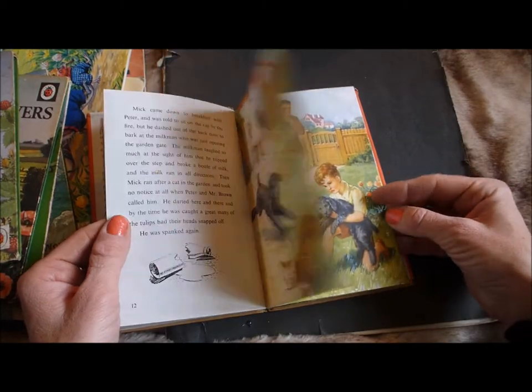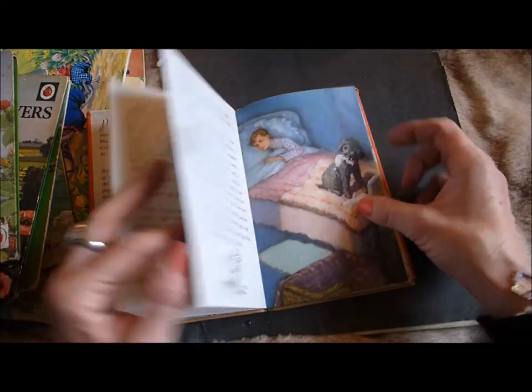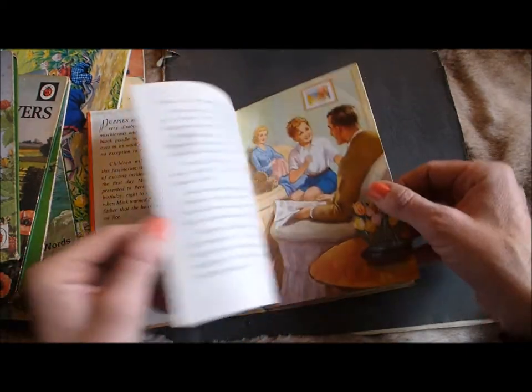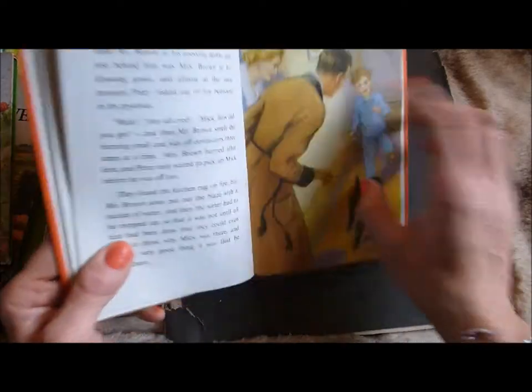Oh, that's a lovely image, isn't it? Chasing the cat. I mean, they're just such pretty images. They're just lovely, aren't they? And look at how beautiful this lady is. Beautiful. So that's that one. So I was really chuffed with that.